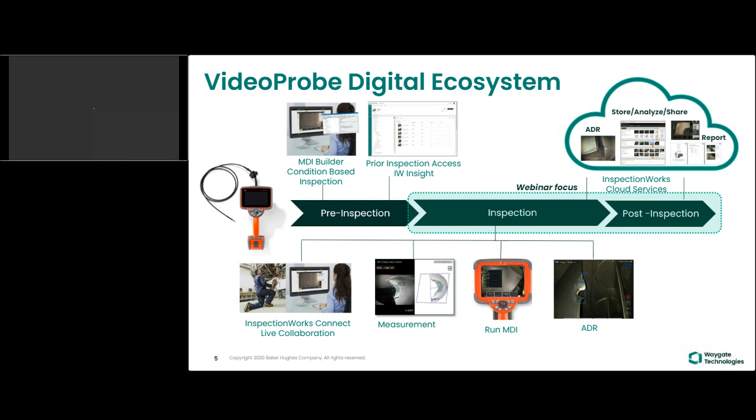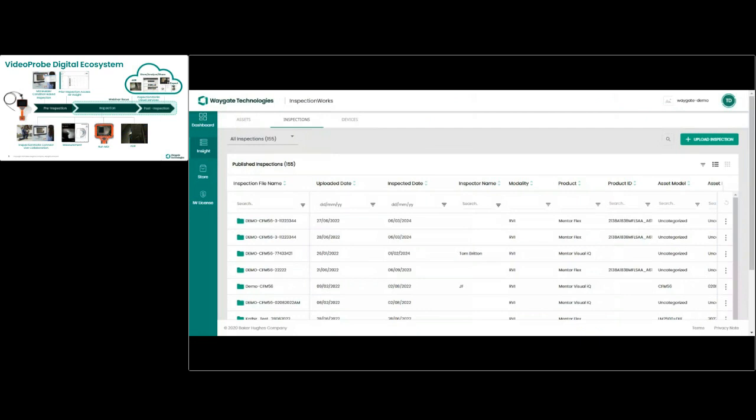So I've just grabbed the screen, and I'm showing my screen from here. I'm sat over in the UK, a few miles away from Dennis's location. And so I've logged into InspectionWorks. There's my initials, Tom Danvers. I'm a member of the Waygate demo account name, or tenant name we call it, as is Dennis.